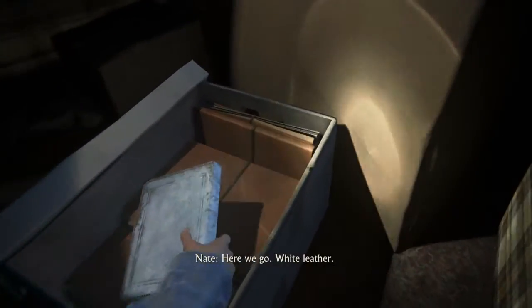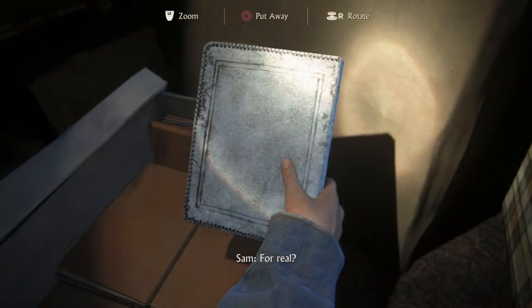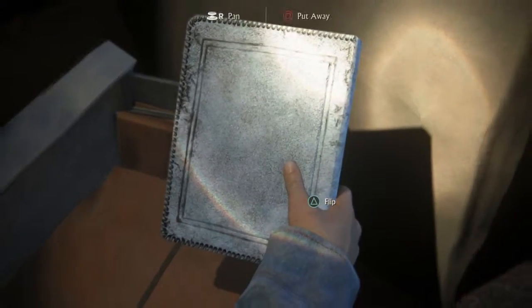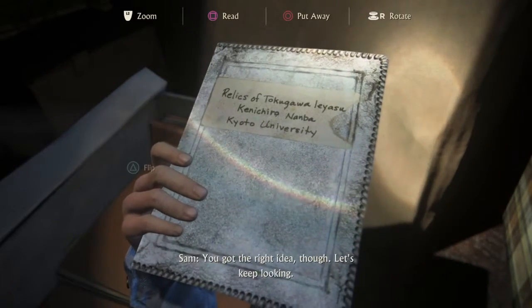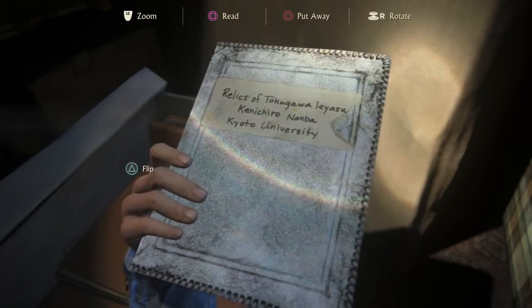Here we go. White leather. Sam, I think I found one. For real? No, it's not one of Mom's. You got the right idea, though. Let's keep looking.